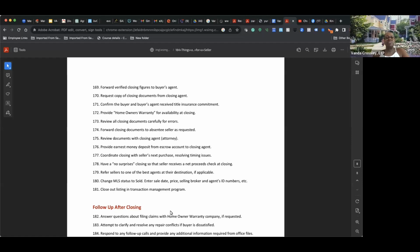Coordinate closing with the seller's next purchase, resolving timing issues. Have no surprises at closing, so that the seller receives a net proceeds check at closing. Refer sellers to one of the best agents at their destination. Change MLS status to sold, enter sales date, price, selling broker and agent's ID, etc. Close out the listing and transaction management program.